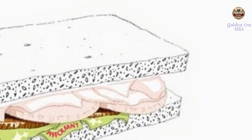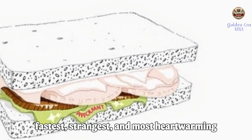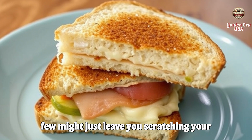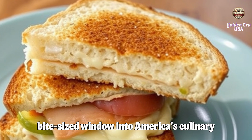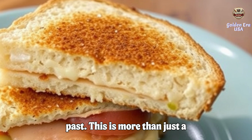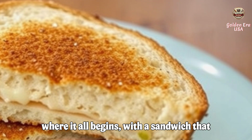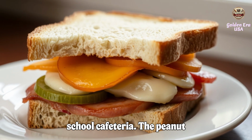So today, we're dusting off 30 of the fastest, strangest, and most heartwarming sandwiches to ever grace a lunchbox. Some are sweet, some are savory, and a few might just leave you scratching your head. But every single one is a bite-sized window into America's culinary past. This is more than just a recipe list, it's a forgotten flavor tour through vintage kitchens. Let's start where it all begins, with a sandwich that sounds like a dare, but once ruled the school cafeteria.